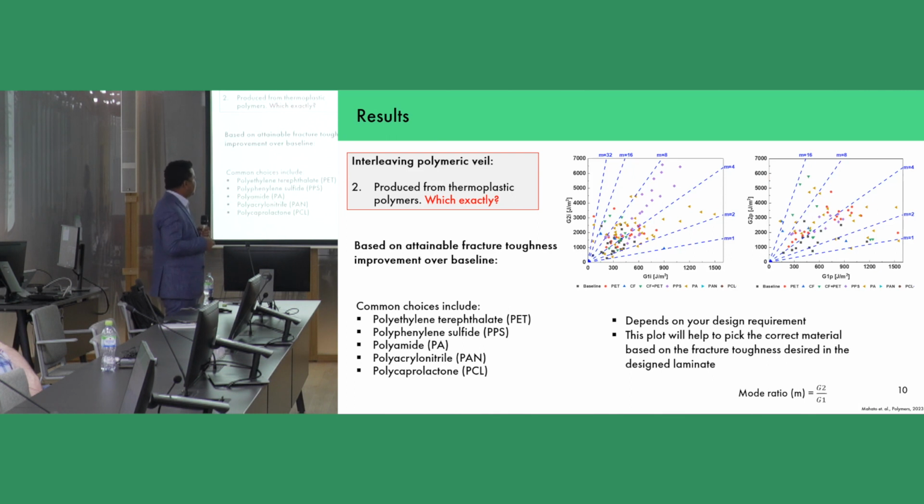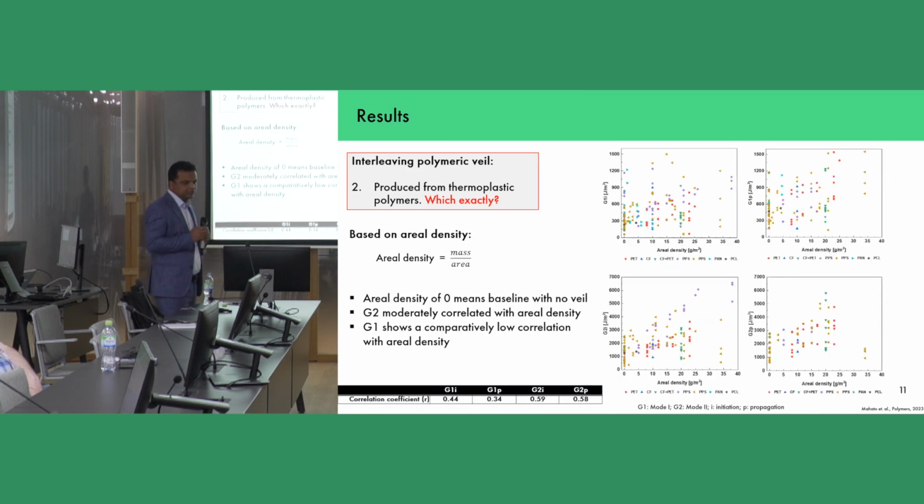For example, if there is a requirement of high G1, then one should go in this area, and if it is a high requirement for G2, probably go in this area, and if it's somewhere in the middle, probably go in this area of these fracture toughness values. And similar for propagation energy. And from the perspective of areal density, one can pick one material. Then again, the question would be how much the areal density should be for this material. Then again, it depends on your design requirement, what kind of G1 or G2 improvement you are looking for over the baseline laminate, and depending on this requirement, one can pick using these plots.